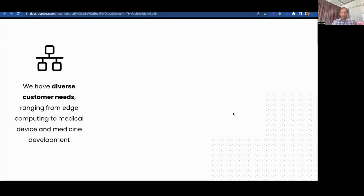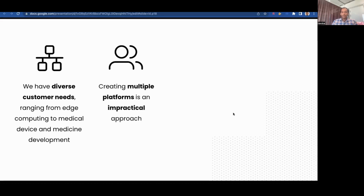As I've been talking for a while and telling you, we have diverse customer needs, ranging from edge to medical devices and medical development. And there are hundreds of development teams working across the globe. So it is an impractical approach for us to create a platform supporting each development team's needs, because each team has varied use cases, and creating a separate platform for each is not scalable for us.